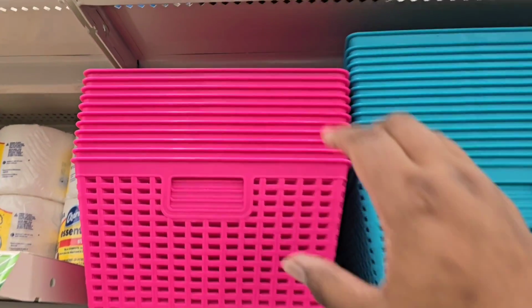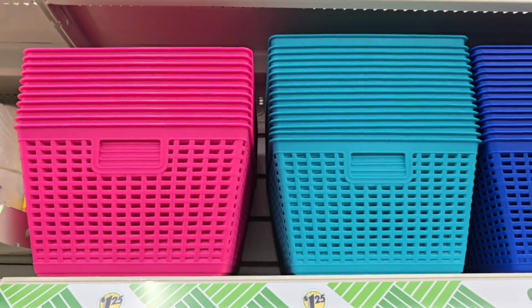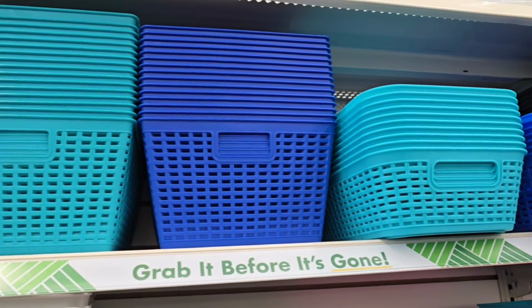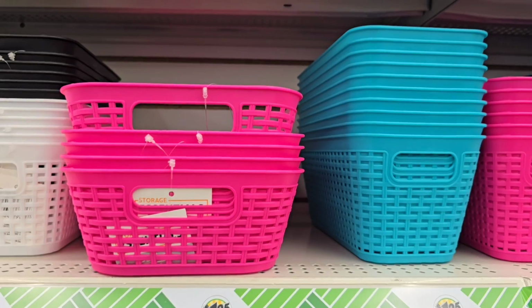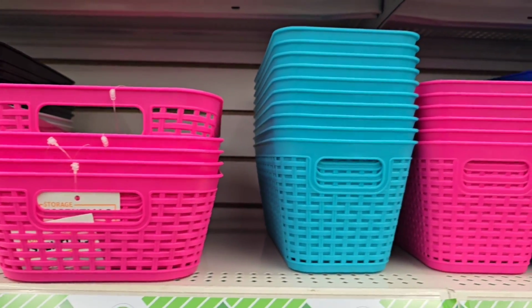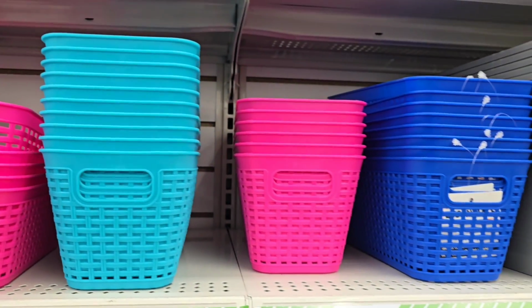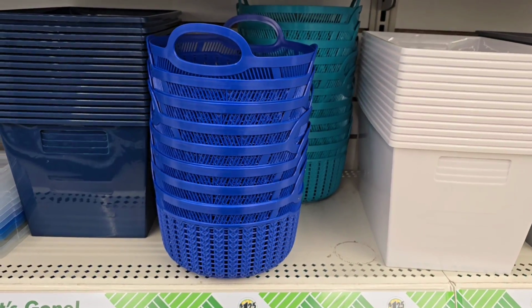If you are getting ready to organize, the Dollar Tree has hit us with another organization collection. These feature pink, turquoise, and royal blue colors, and they are so bright and beautiful for the summer. I love these because of the different sizes they offer. So if you have different unique spaces with different sizing, you could choose tall, short, flat, wide, or whatever you may want for baskets.